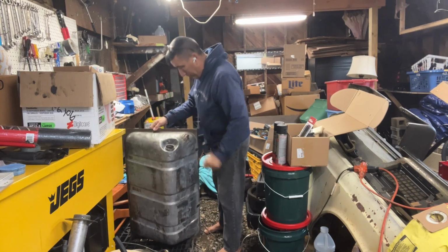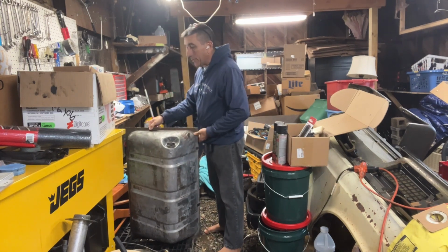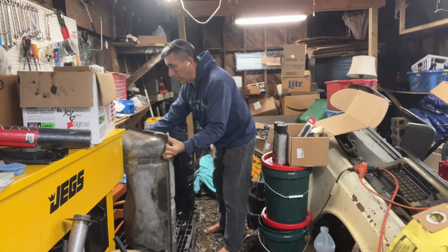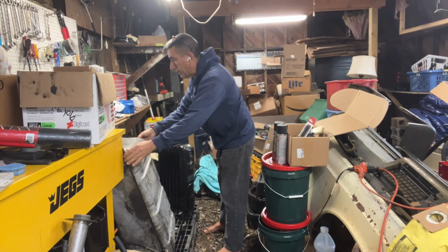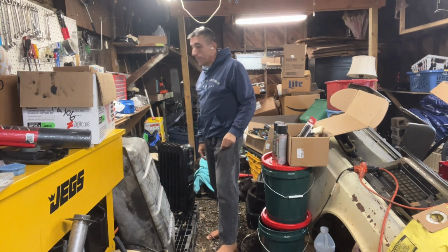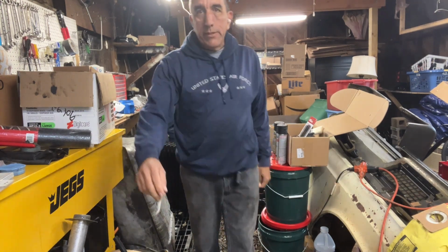So I'm going to have to get this drain plug open, so I'm going to try and do that today. I need to do that today. I just hope I don't damage the tank while I'm trying to get that off. I hope it comes off fairly easily, so that's going to be my first task and we'll go from there.